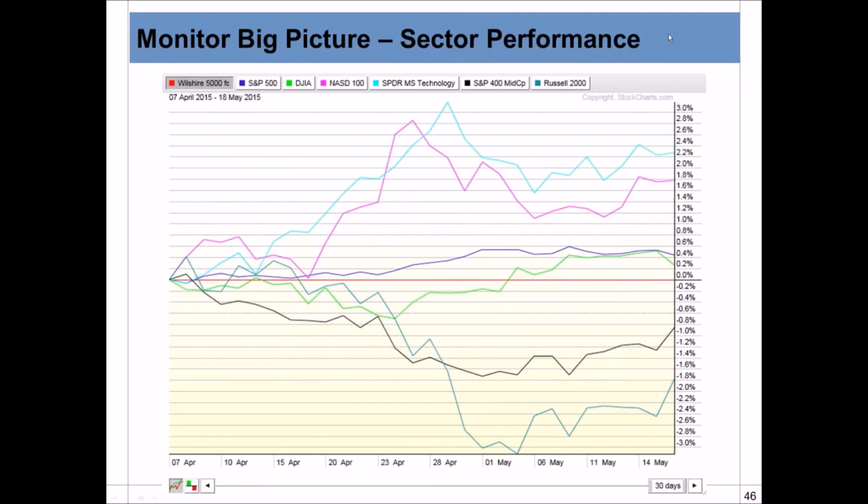All right, big picture sector performance. We're looking at the S&P 500 versus the Dow Jones, NASDAQ 100. This is big cap tech, equal weight tech, mid caps, small caps. I'm looking at 30 days, and this is relative performance. So Wilshire 5000 represents the broad market. And in this particular tool, this actually comes out of StockCharts.